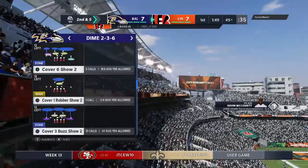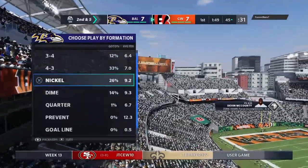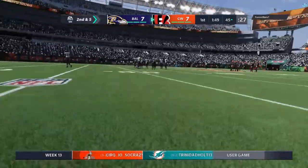5 yards on the carry. Good pickup on first down. Brandon, all things considered, they have to feel pretty good about getting that type of a gain considering the blitz that they just had against them.